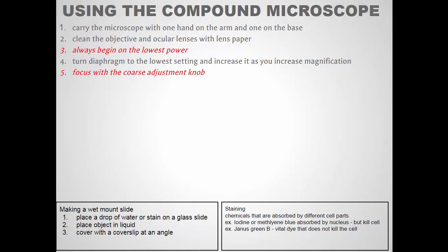We always focus under low power with the coarse adjustment knob, the larger knob. It moves the stage or the objective lenses more than the fine adjustment. So you look through the microscope, you turn the coarse adjustment until you start to see something. If you need to, you improve the focus with the fine adjustment until it's very clear. Usually in low power, it's pretty easy to find the object, easy to focus on.